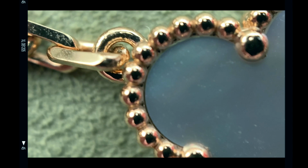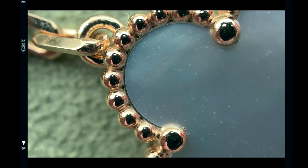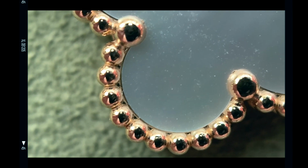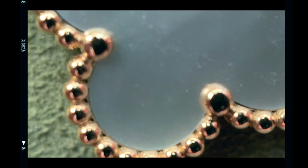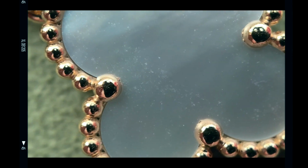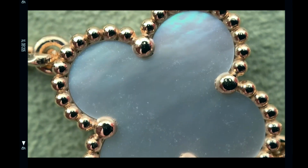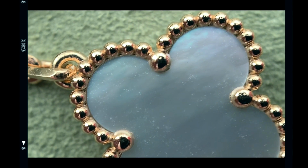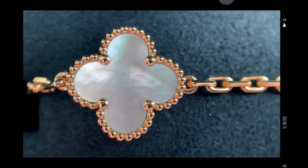So just zooming in, you can see how beautifully these beads are closed and how nicely the mother of pearl is setting into this shape. Ooh, iridescent, yes. So very pretty.